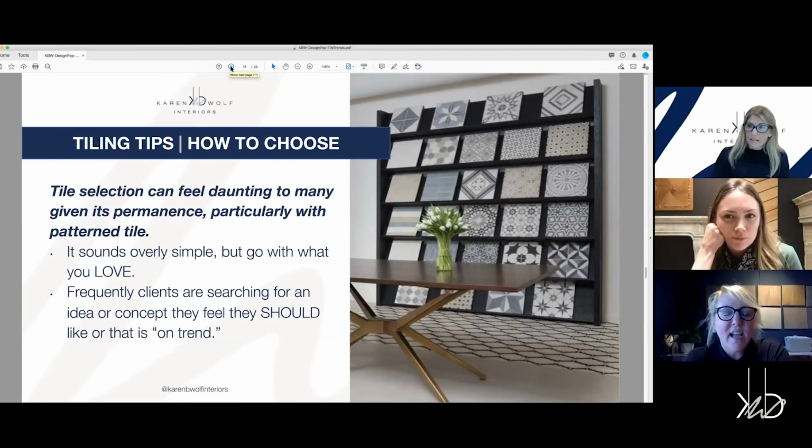And to add on that, I think a lot of people paralyze themselves in their choices because they get caught up on myths, things they've heard, or rules. Don't do a small tile on the floor because it's going to make the bathroom look tiny, or don't do a lot of color because it's never going to be good for resale value. You've got to do what you love. You're the one living in it, go for it.